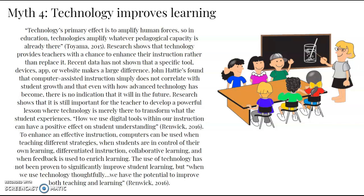To enhance an effective instruction, computers can be used when teaching different strategies. When students are in control of their own learning, differentiated instruction, collaborative learning, and when feedback is used to enrich learning. The use of technology has not been proven to significantly improve student learning, but when we use technology thoughtfully, we have the potential to improve both teaching and learning.